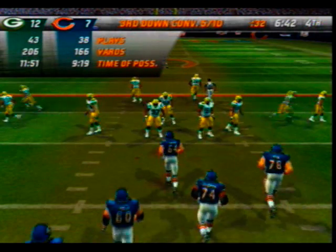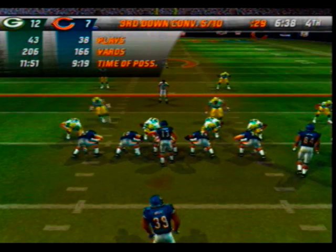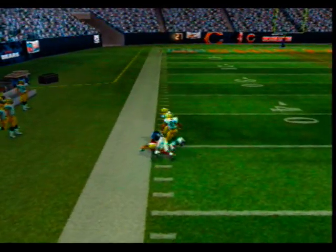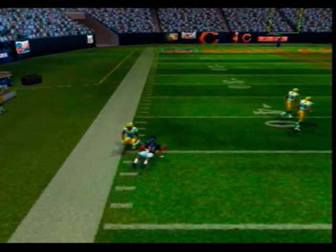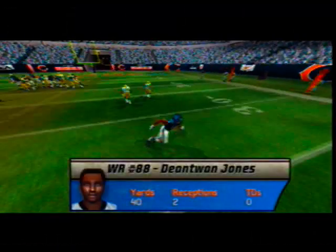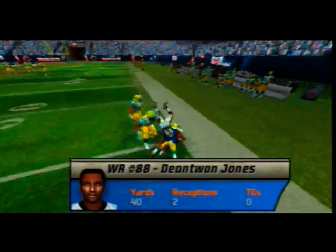Ball on their own 19. Keep it underneath. The defense has had difficulty stopping them on third down. Deep throw. Williams is there for the tackle at the 45-yard line. This is a guy who comes to play, and he seems to make big catches when they really need him. This time they needed to convert on third down, and he's there for the reception and the first down.